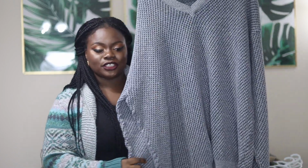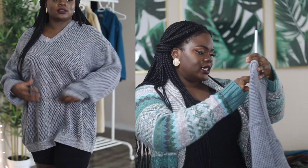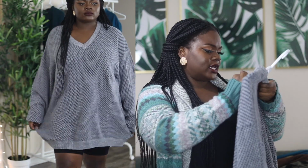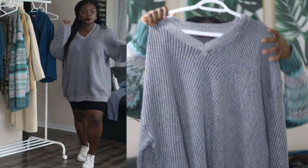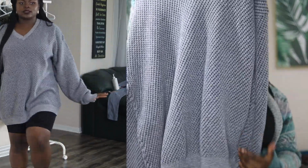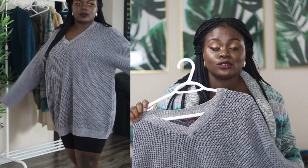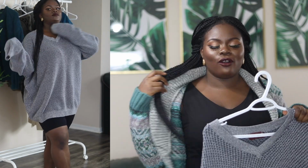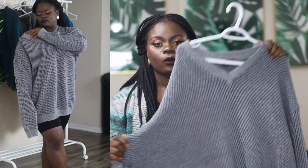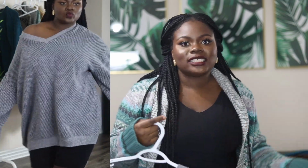Another sweater that I picked up from the men's section was this sweater. Now, this is supposed to be just a regular sweater top, but personally, I picked this up to wear it as a sweater dress. I picked this up in a size extra large, and I just felt like it's a big extra large and long enough to actually fit me as a dress. If you guys don't know, I'm 5'2" and a half-ish, so I'm not very tall. So sweaters like this that are really long would actually fit me as dresses. I do have some sweaters that I wear even from the women's section that actually fit me as dresses.